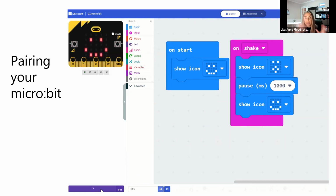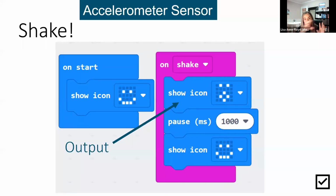For those of you who have used the microbit before and haven't used it in a couple of years, you can do it the old school way where you would click and drag something over to a folder. However, if you're using sensors and you're going to be collecting data, and especially if you get into more advanced features of the microbit, you want to do it that way that I just showed you, where you pair.